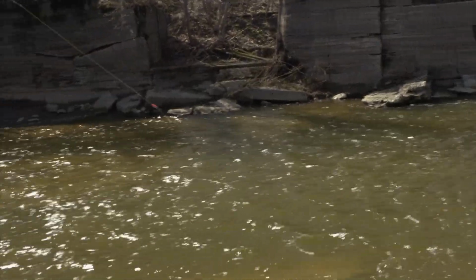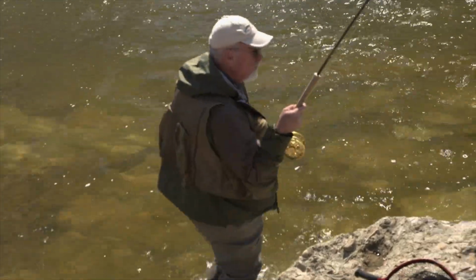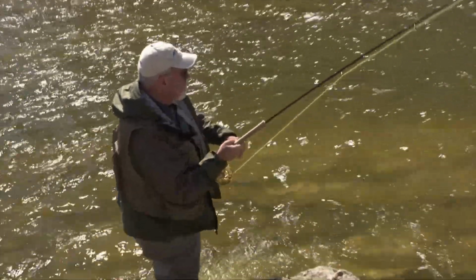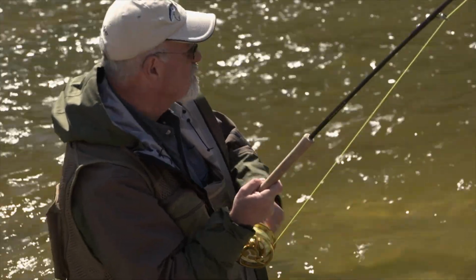I really believe that it's always better to get yourself down with the fish and try to land them there, rather than, I got a long enough net that I could have probably landed them from the rock, but you're really taking risks and losing the fish.